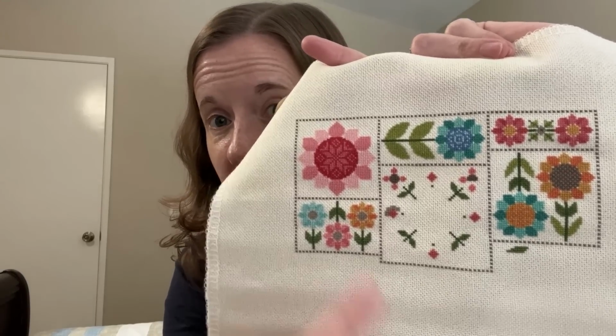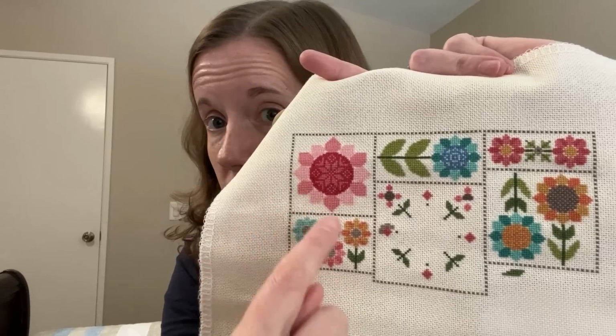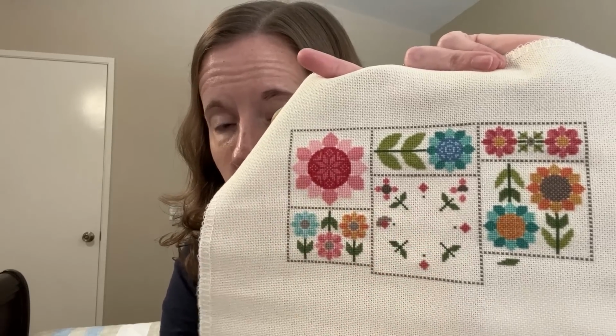It's a little more airy than, say, this one, which has denser stitching. So hopefully it won't take forever, and I'll be able to do a little bit of antique shoe collection at the end of February as well, because that'll be done.